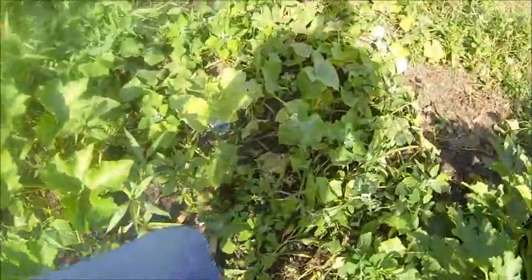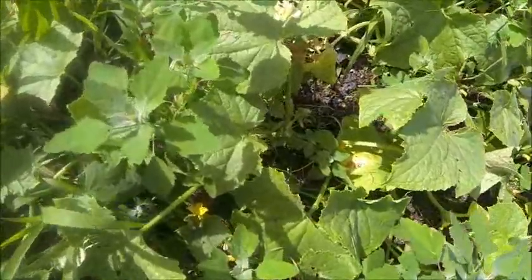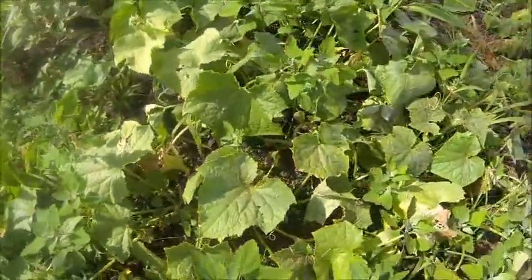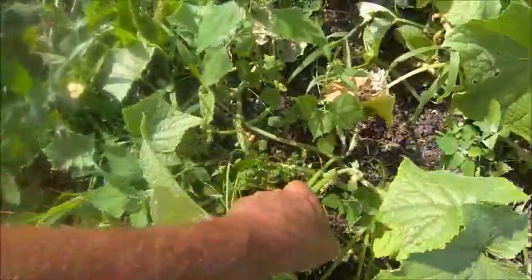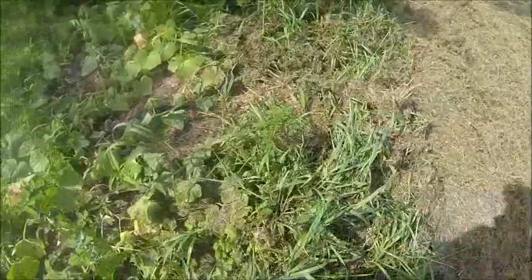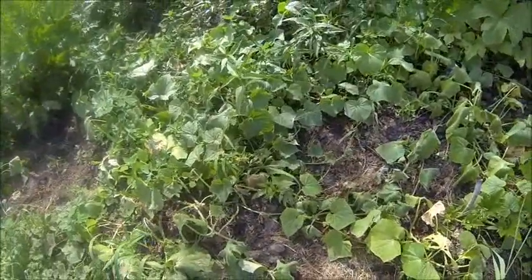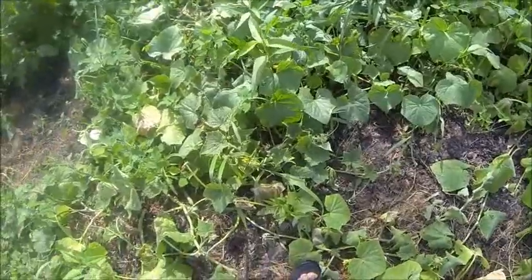My cucumbers. These are the burpless beauties. I'm getting some little ones coming on here. You see some blossoms. I think they need some water. They're looking a little wilted. I have to carry some water out later. We haven't had much rain. Had a lot of rain all around us this past couple weeks, but this mulch I got seems to be drying out fast.